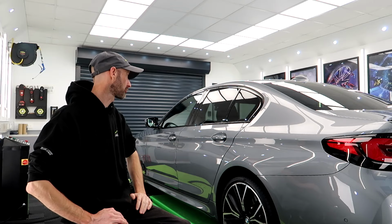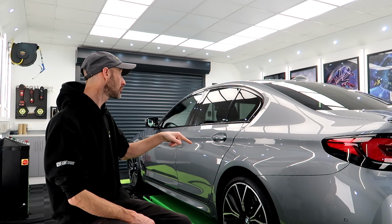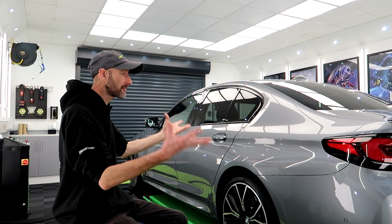So Gyeon Infinite Base Type 1, wheels have been removed, coated inside and out with Gyeon Infinite Base Type 2. Glass has been ceramic coated, the leather. We've got Gyeon Preserve under the bonnet. Yeah, just, wow, just lifted it so much. It looked great before, but it looks even better now.